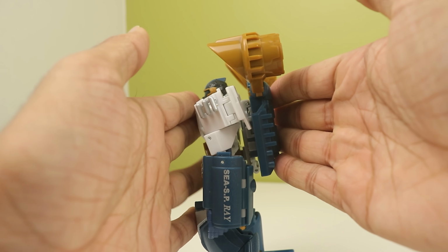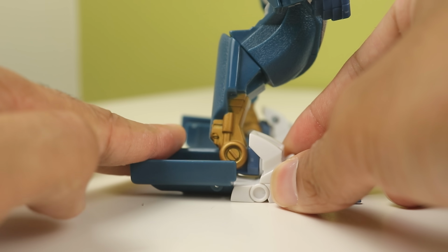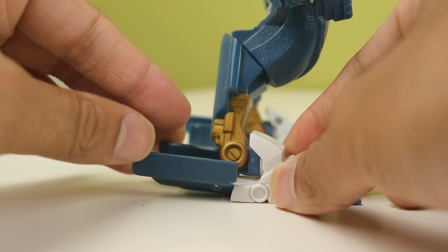The back is nice and flush and everything sort of sits there. The only weird thing I have is the heels are a bit strange. They don't sit fully flat, but they do still work.